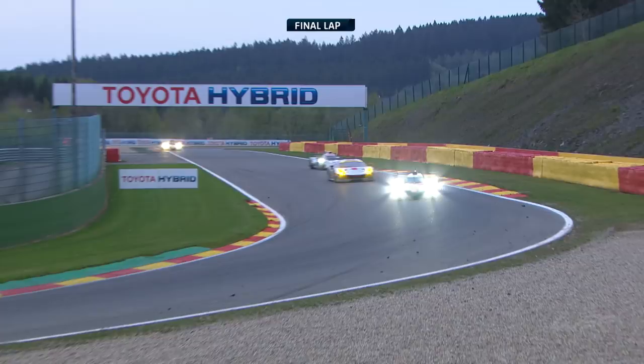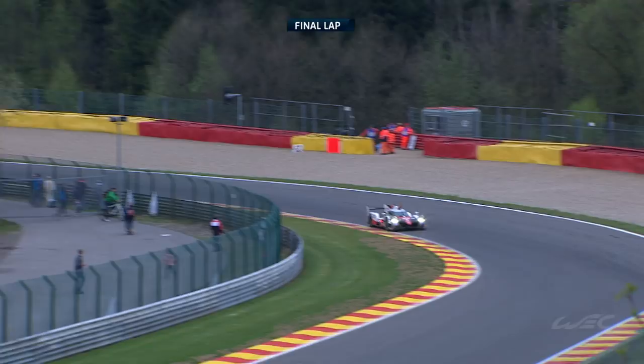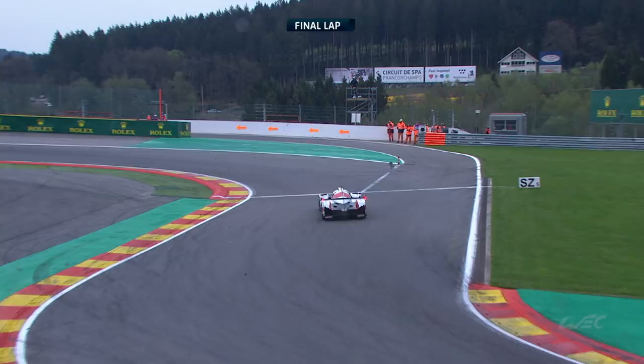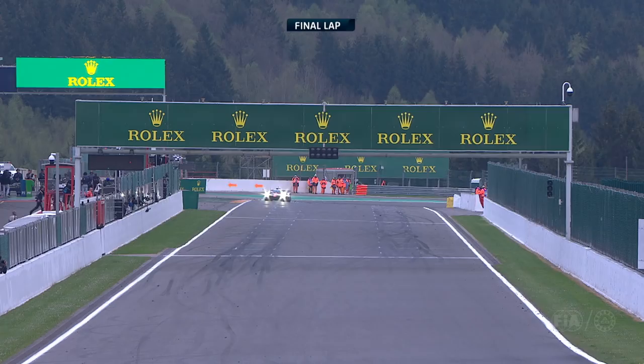After 6 hours, we nearly saw the lead change in the last 15 seconds of the race. But it is Sebastian Buemi who will be first to the checkered flag to win for Toyota. It's a 1-2, number 8 ahead of number 7. What a finish.